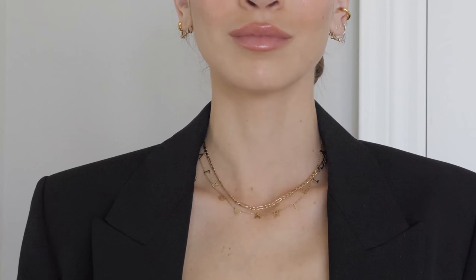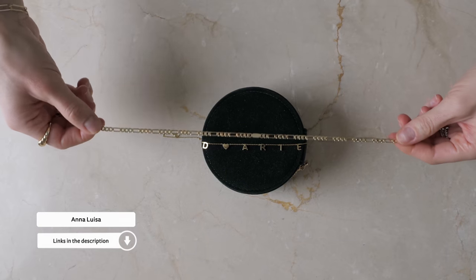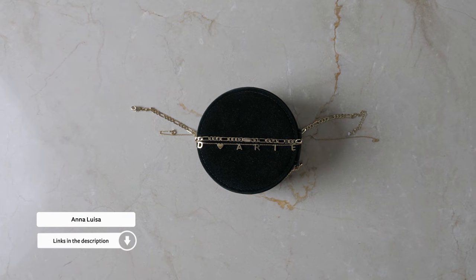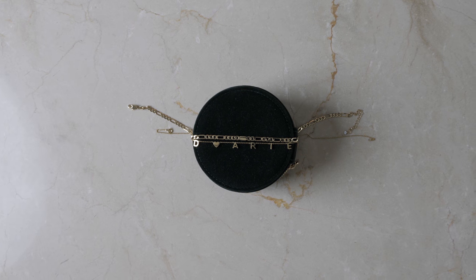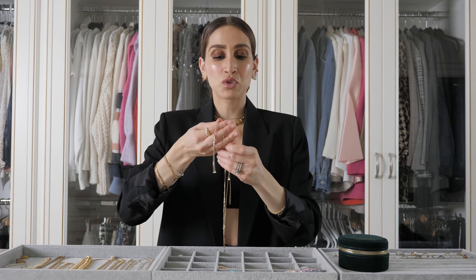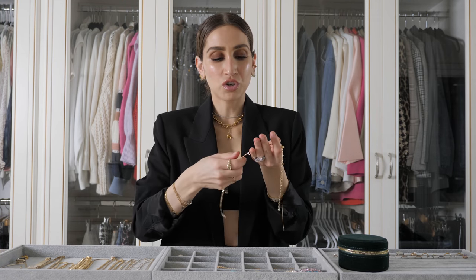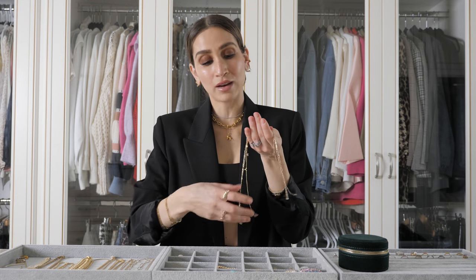And I love stacking it with this Figaro gold necklace from Ana Luisa. This style of chain, which is called Figaro, has a very kind of masculine vibe to it, but because it's not so thick, you can easily stack it with something delicate and dainty like this. And I just think that it creates the most beautiful juxtaposition, because the custom necklace that I showed you with my husband's and daughter's name on it is very delicate and very feminine.